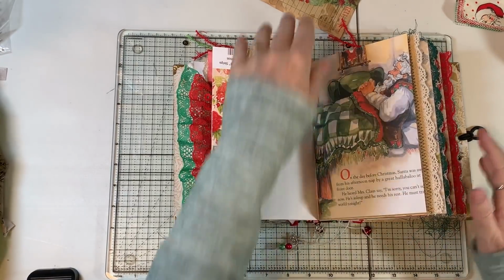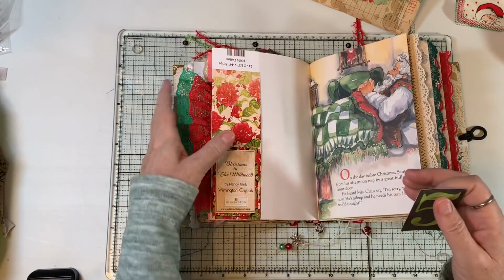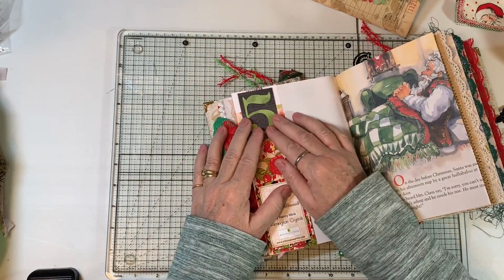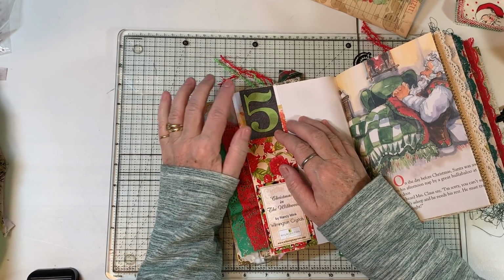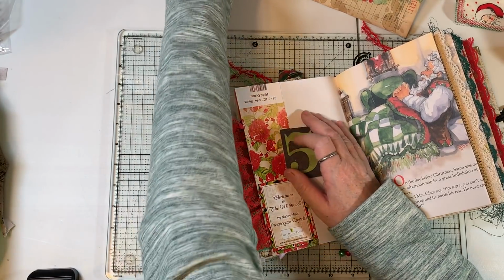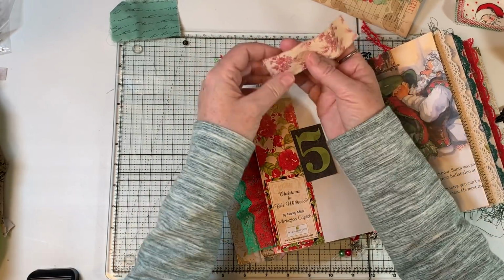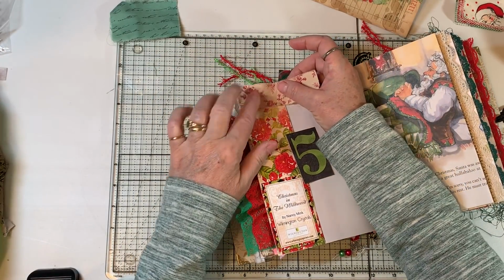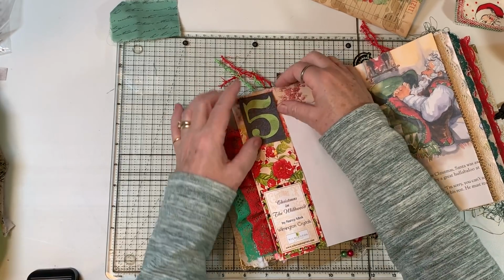Okay, so then the number 5, I was thinking, this is a super simple page, you guys, super simple, but I'm thinking about just putting the number 5 there. Don't love the white right there. So what do we want to do about that? Well, that piece of fabric is just the right width. Yeah, maybe we'll do that.